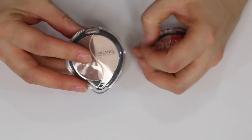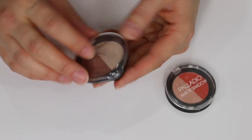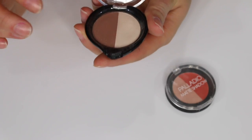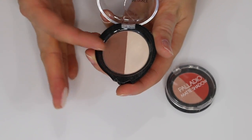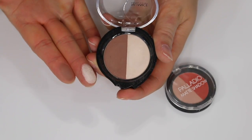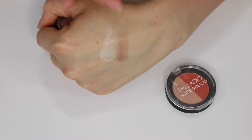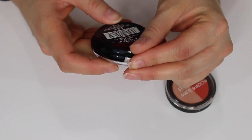So let's see, I have two random ones here. This is from Nuance, Salma Hayek brand. You can get it at CVS. I do really like this, but I think I'm just gonna pass it along. I've used this one quite a bit, actually both. They have like quite a big dip in them. This is just a nice crease color, and that's a nice lid shade, and you might not be able to tell from the swatches, but it's nice. It is called Dusty Rose and Sheer Champagne.